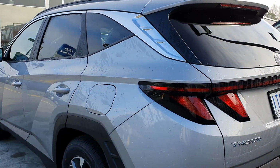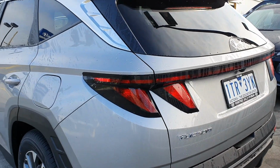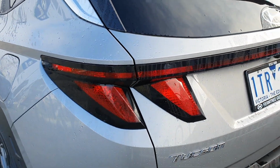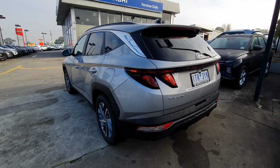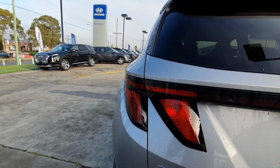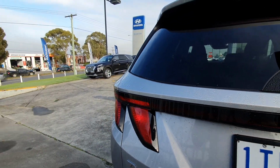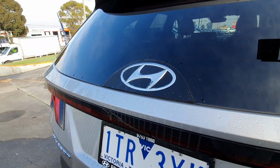Now step towards the rear. Now, being the Elite model, this doesn't come with the full LED tail lights. So you've got the standard tail lights here. I'll switch to the wide angle lens so you can get a better look at the rear. So you just got the standard tail lights, but you've got this nice little blacked out finish over here, which is quite nice. And it looks like they've moved the badge over here, which I thought was quite interesting.